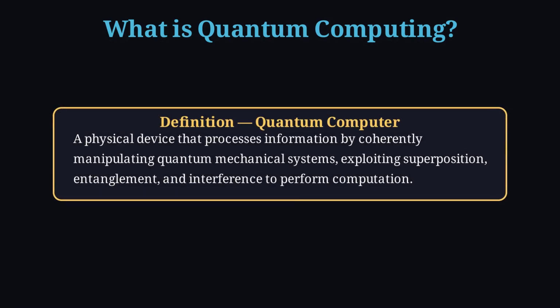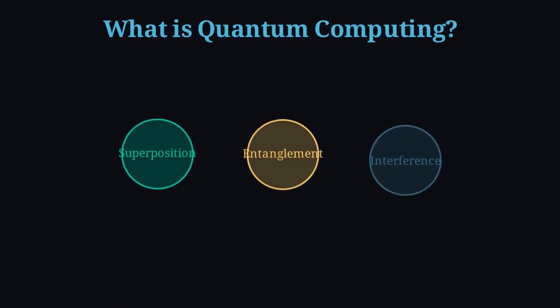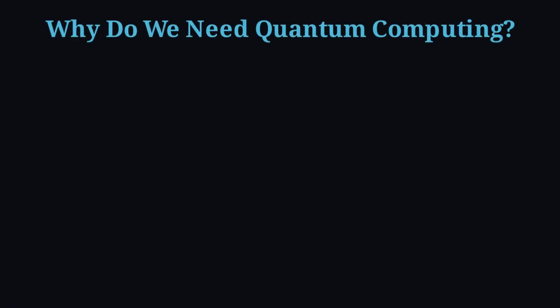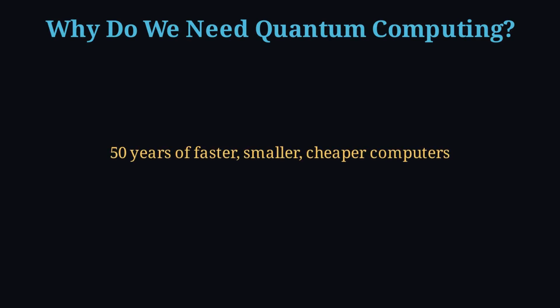A quantum computer is a physical device that processes information by coherently manipulating quantum mechanical systems, exploiting 3 core principles: superposition, entanglement, and interference. Classical computation is really just a special case of physical computation. Quantum computing is what you get when you take the underlying physics seriously, all the way down to the microscopic level. But why do we even need this new kind of machine in the first place?